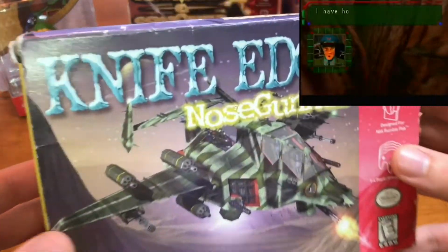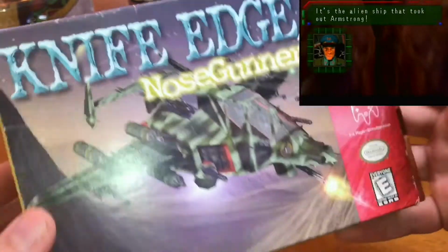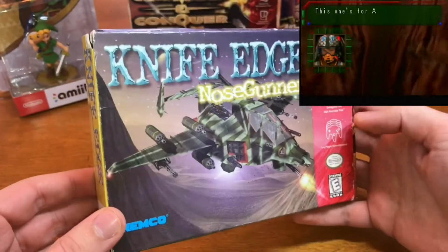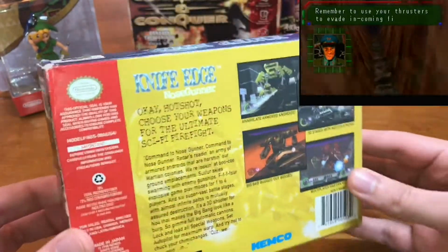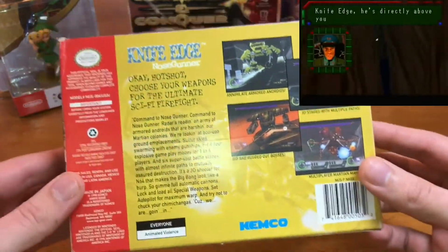Knife Edge Nose Gunner. What a crazy name. Is that like a specific type of helicopter, a nose gunner? Obviously the gun's coming from the nose, I understand that part, but Knife Edge Nose Gunner, just a crazy name. This is one I was kind of peeking on for a while, just because it's not listed very often in the complete in box condition and in good shape.